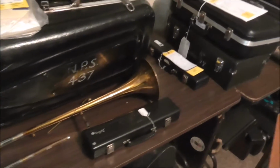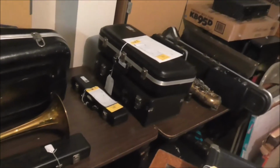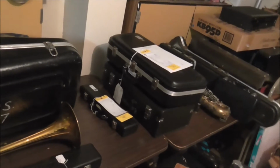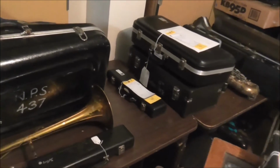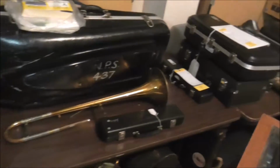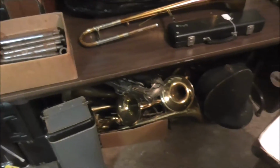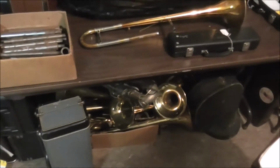I brought these tables in a few months ago. We had some clothes that we put out there that we sold through the Burnt Hills garage sale. And now they're filling up with instruments and cases and this and that. So I'm going to take those out. Also underneath, I got a whole bunch of scrap instruments and stuff.